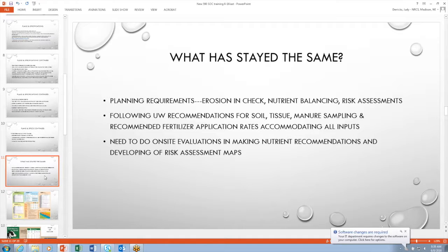All right. We also need to do on-site evaluations in making nutrient recommendations, and we have to rely on those on-site evaluations when we define risk assessment maps. That has not changed, but you hear more emphasis and more explanation as to what we expect to find on that. And you would expect that we will step that up a little bit because it's been a long time since we've updated the practice standard, and we've learned a lot since 2005.